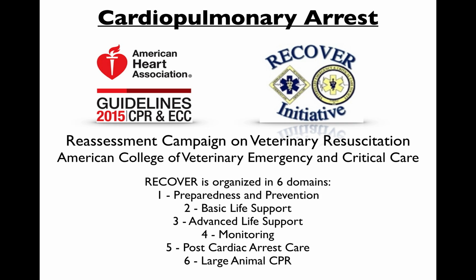So, as I said, the guidelines of cardiopulmonary resuscitation originate, at the basic level, from bench studies and animal studies that were then applied to clinical practice in humans. Those studies allowed them to determine the recommendations on the human side. The reassessment campaign on veterinary resuscitation basically used the same studies, because they were human studies to begin with, and the vast majority were done in dogs or pigs. Then, based on those, they tracked back to see if there was any clinical support for the application of such interventions in cardiopulmonary resuscitation for small animals.